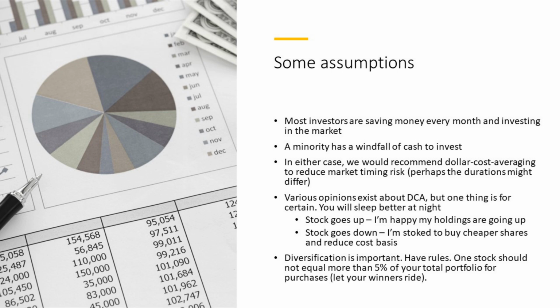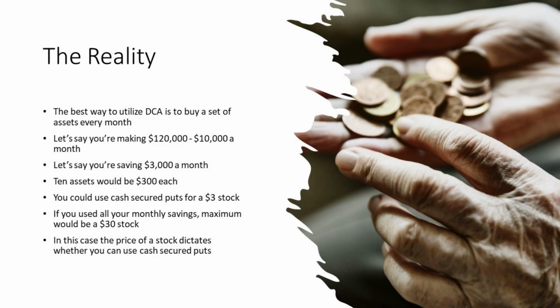So, here's the reality of using cash-secured puts. The best way to utilize dollar cost averaging is to buy a set of assets every month. So let's look at this as a real world example. Let's say you're making $120,000 a year. It's $10,000 a month. Nice round numbers. Let's say you're saving $3,000 a month. So you could buy every month 10 assets for $300 each.